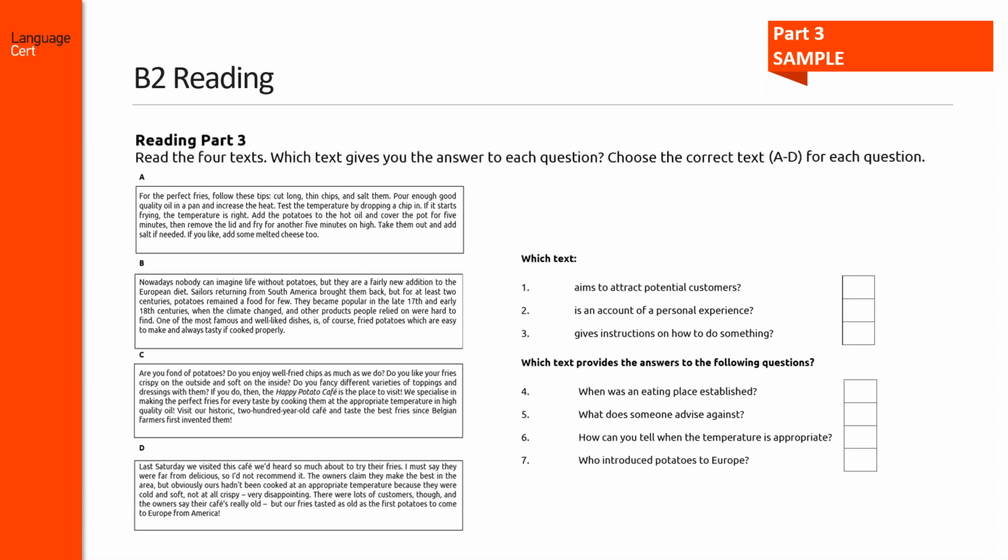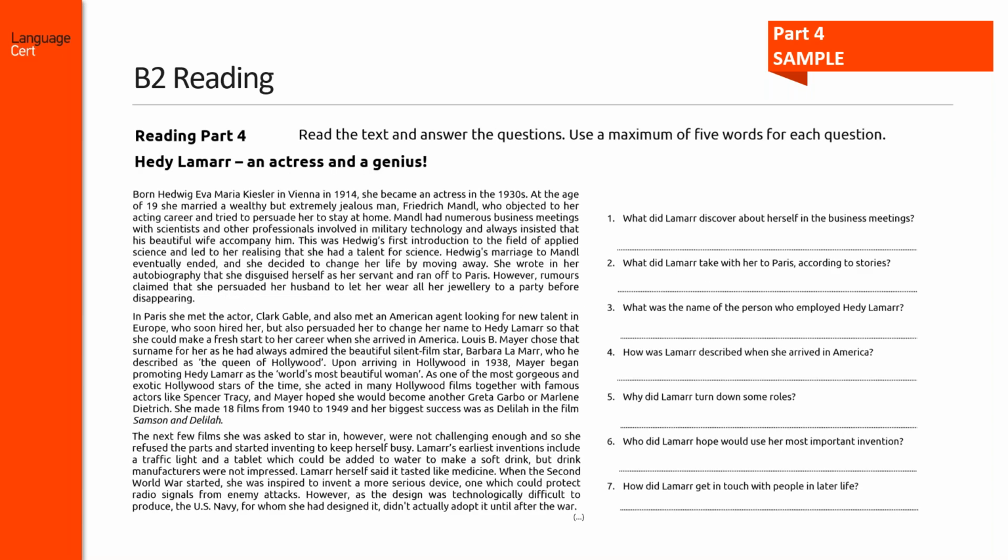And finally, here's a sample of part 4. So you'll have a text like this, and then you'll have a number of questions to answer. Very importantly with this one, you need to use a maximum of 5 words when you answer each question. So think about that carefully and make sure you use a maximum of 5 words each time you answer, and you have 7 questions here.